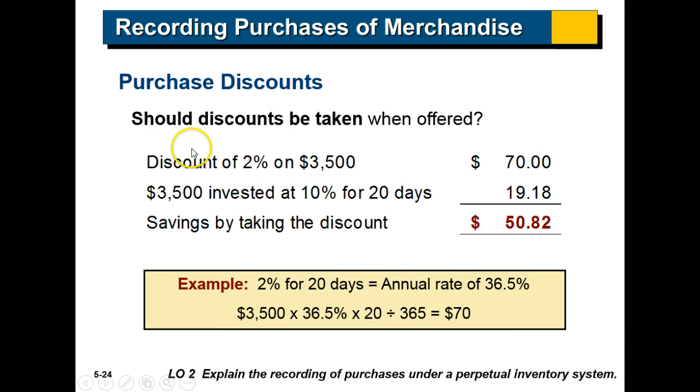Now, how do discounts work? Why should we take them? When shouldn't we take them? What we've got to look at is a discount of 2% on $3,500. What could we do with that $3,500 for 20 days? Investing $3,500 at 10%, remember that 10% is over 12 months, for 20 days, we would earn $19. But 2% on $3,500 is $70. Do you see how it's beneficial for us to take that discount?